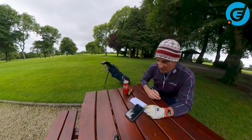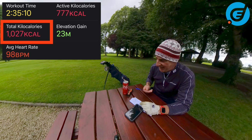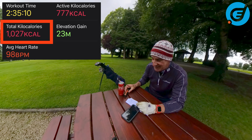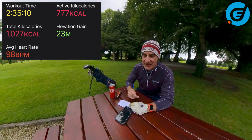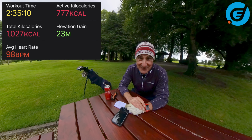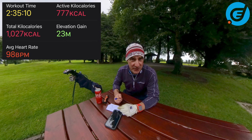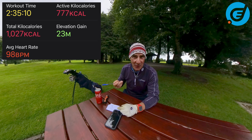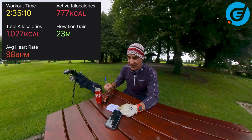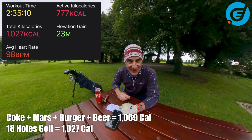Now, to put that 1,027 calories into perspective, we talked earlier about the can of Coke. Did we say 140 calories? A Mars bar being 220 calories, quite a lot. A quarter pounder with cheese being 520 calories or something like that. A pint of beer, 180 calories. Now, I have one figure. If you add up all the calories in your Coke, your Mars bar, your quarter pounder with cheese, and your pint of beer, you get 1,069 calories.